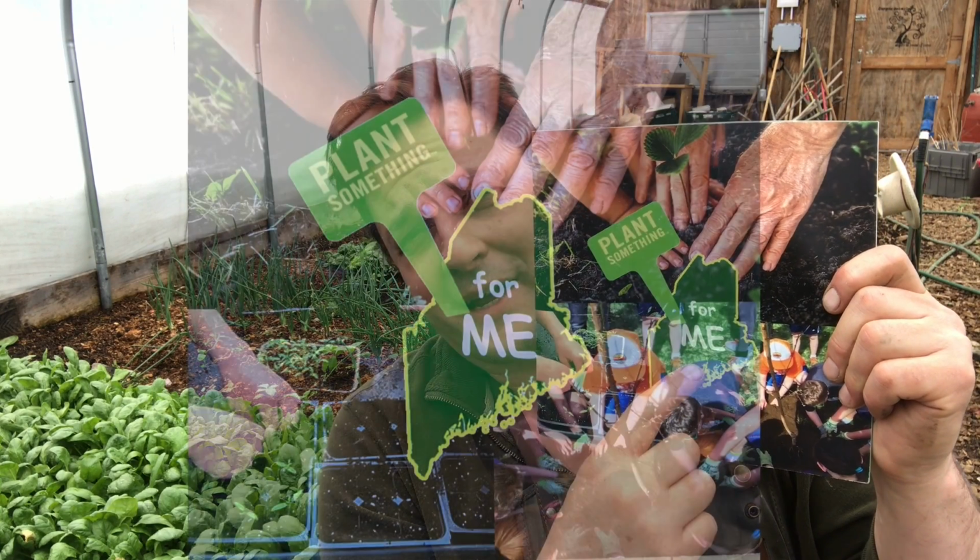This book is kind of a special book. It's actually been put together by the people here in Maine from the Maine School Garden Network and another nonprofit organization called ReadME. Both of those organizations work to help get school gardens going and orchards and things like that. So this book is called Plant Something for Me, or Maine.